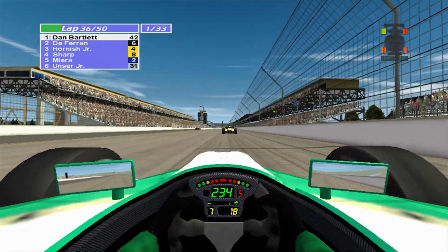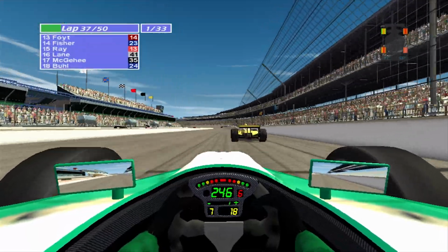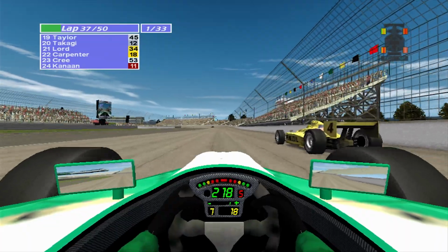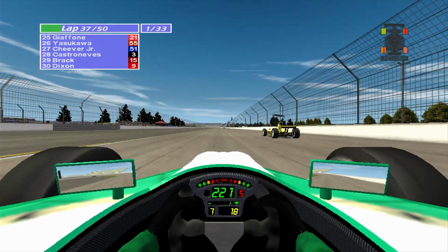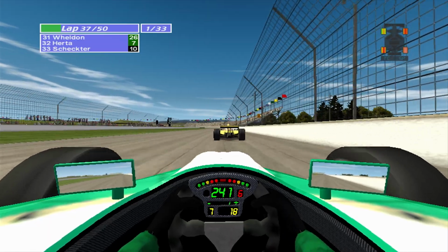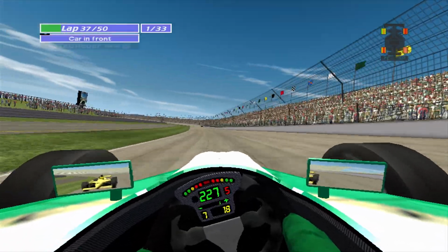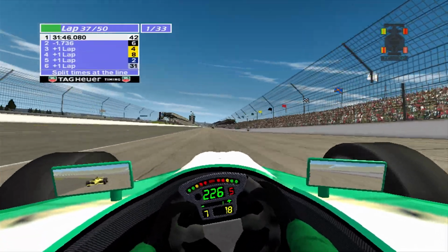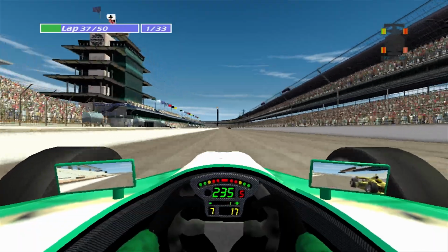Alright, we should be in the draft of Hornish. And we are, over 240 miles an hour. No, Hornish, don't you dare. Blue flags, get the hell out of the way. Car outside, outside, outside, clear. Alright, there we go, disposed of him. And now it's just second place, Gil de Ferran. I need to catch and pass, but Hornish is not going to make my life easy. Car outside, you are clear.